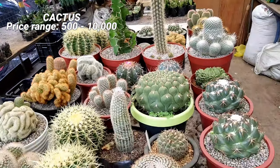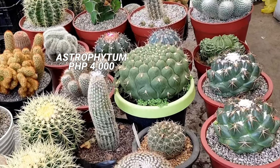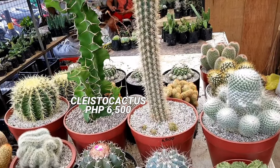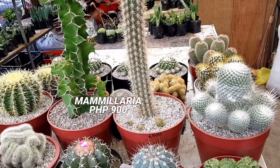What I love about cacti and succulents is that they almost look the same, but really, they have different varieties. And I think that garden shop in Cubao, Farmer's Garden, could offer us those different varieties in a different spectrum.